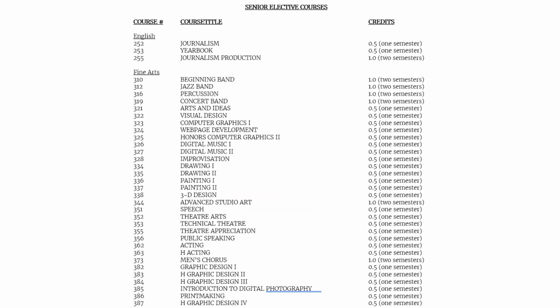So these are our courses again. Notice you have to pay attention to the number of credits they are. A half credit is a 1 semester course, a full credit is a 2 semester course. Classes are now available for senior year, a little different. Yearbook is available to help design and produce the school yearbook.